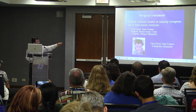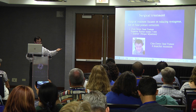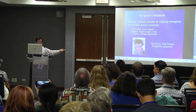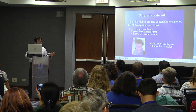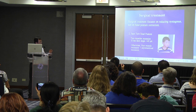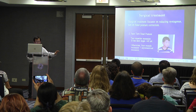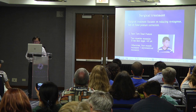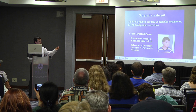Instead of doing the chin down surgery just to focus on the head posture, we reduce the nystagmus by doing the full muscle recession plus the resection. Then the nystagmus is reduced a lot, the kids don't need to have the chin down posture, and can see better. So the head posture is gone for most of the kids, but not for everyone. For the face turn head posture, we do 2 muscle recession if the face angle is larger than 40 prism diopters. I prefer the 2 muscle recession. A lot of the time, we don't need to have a resection in this case.